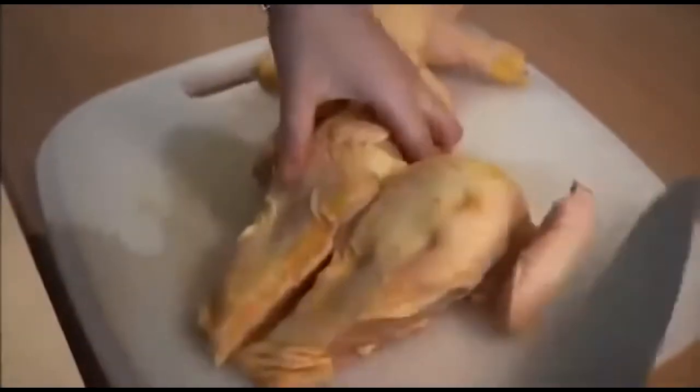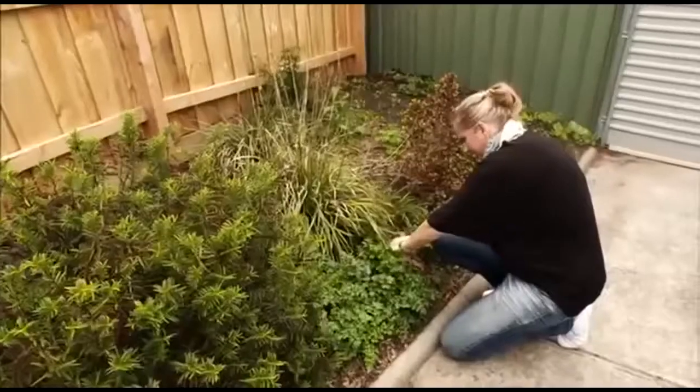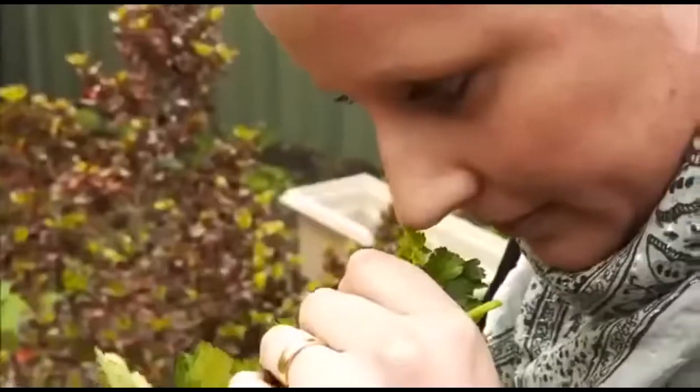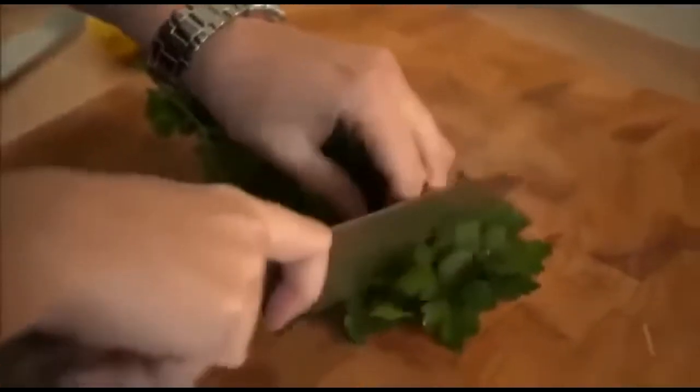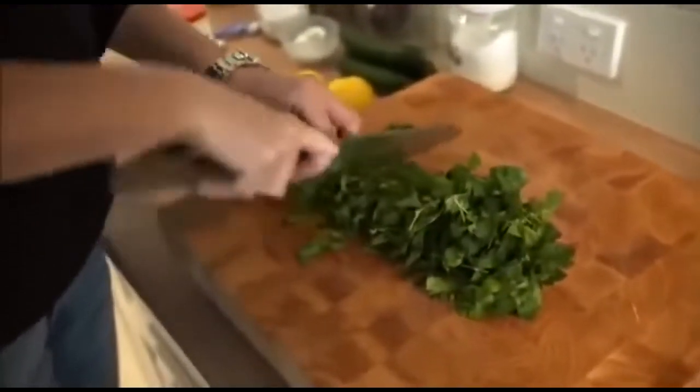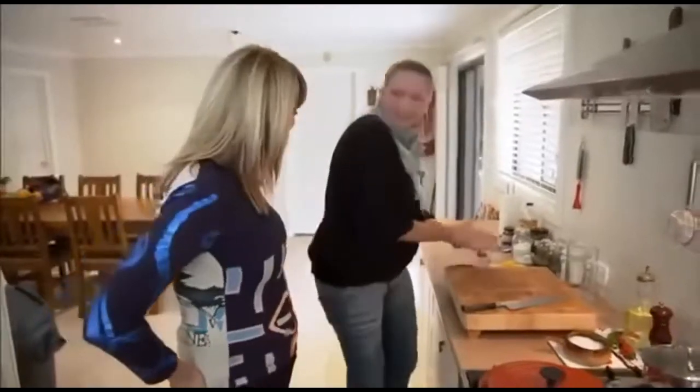Braised chicken with handfuls of parsley is an adored recipe throughout Denmark and a regular family dinner for Chef Bender Grusbeck, who grows parsley especially to make this dish. I'm going to cook a dish called Grusbeck Kylling. That dish is a very summer dish, and plus it's a kid's favourite as well. Is it really? Yeah, it is. They love it.